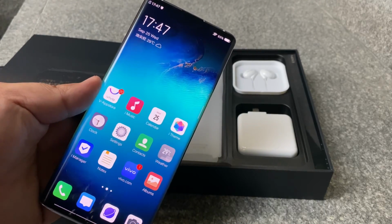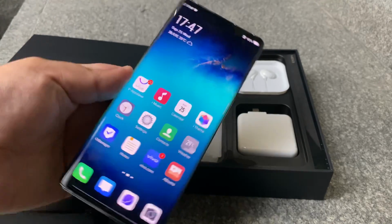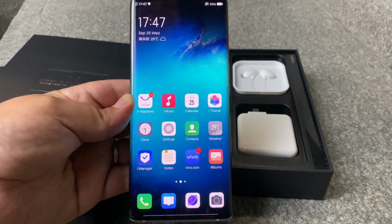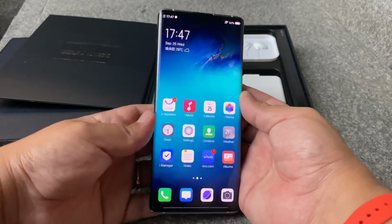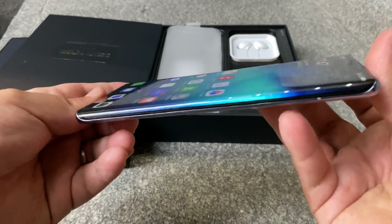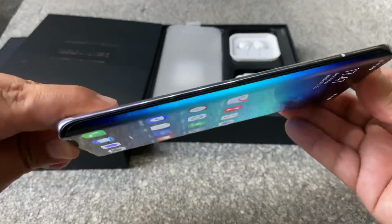So talking about the display now, we have a 6.89 inch full HD AMOLED panel, and it is looking very nice indeed. Let me move it back there. Now it's all about this waterfall display. I don't know how I feel about this yet. I'm going to have to give it some more time.